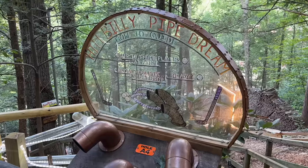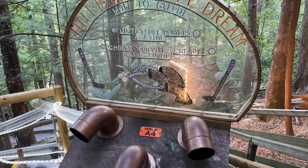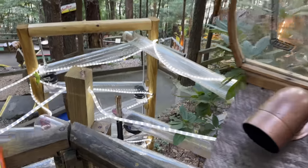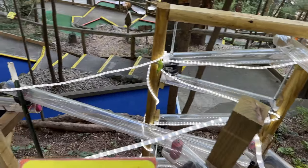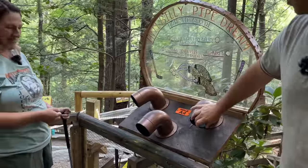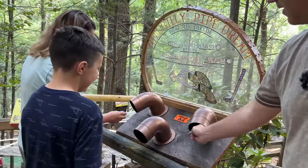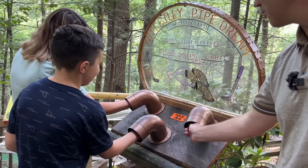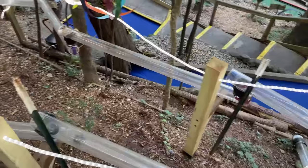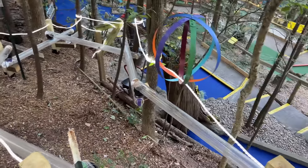Nicely done. So hole number four, Hillbilly Pipe Dream, how to guide. It says up to three players at a time. Choose your pipe. It goes in here. You've got all this different tubing going down to the next hole here. I'll take this hole. Micah, you've got the middle one. Okay, ready? And I'm going to go in this one. All right, you guys ready? 3, 2, 1, drop. Here they go. Micah's got the black, Bree's got the purple, and I've got the blue.